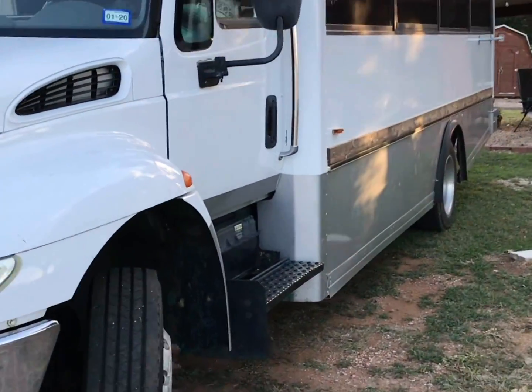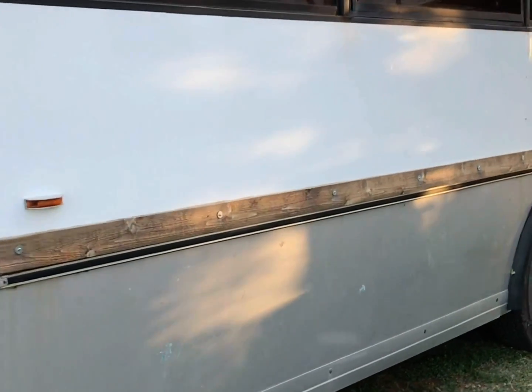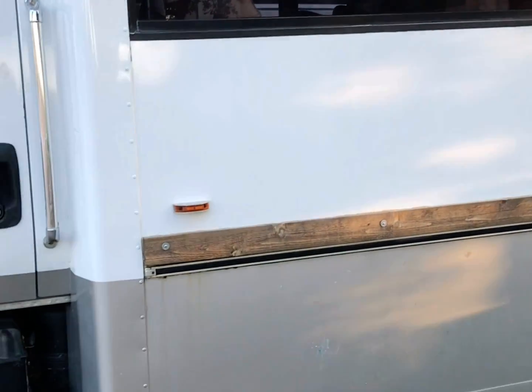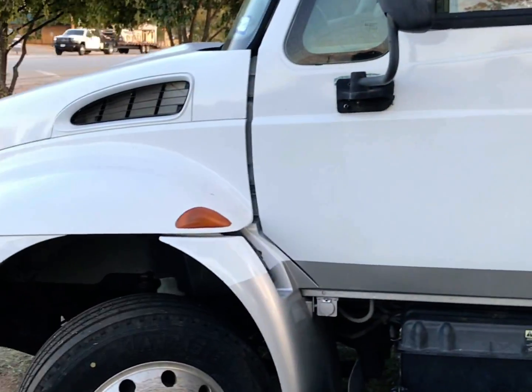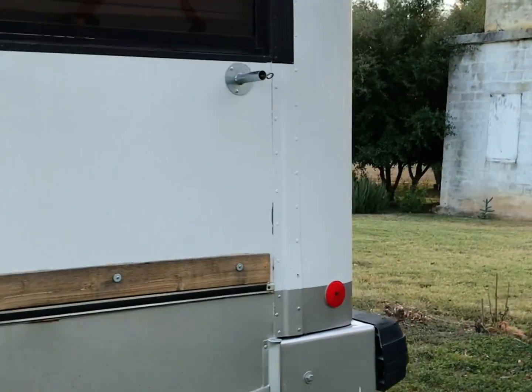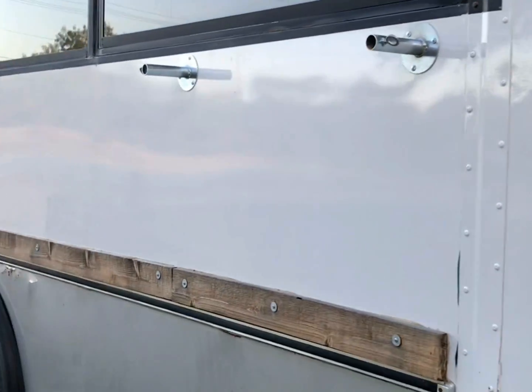So we didn't even paint it. We just kept it as it came from the manufacturer. Where we bought it, it was from a church, so it's only been owned by the church as far as I believe. And we put a little trim on it to deck it out. We had visions of making it a little more cool, but life got busy and here we are. Now we're selling the converted shuttle bus that we love so much.